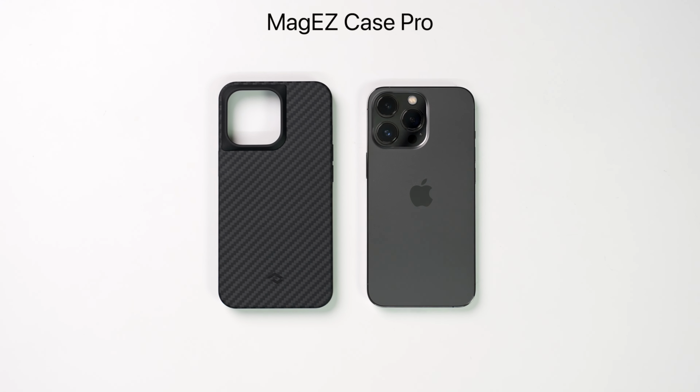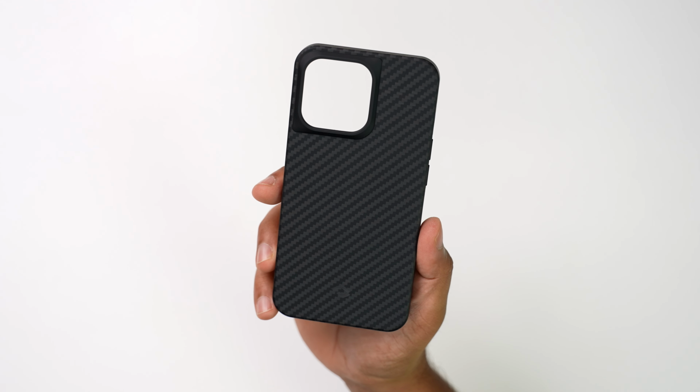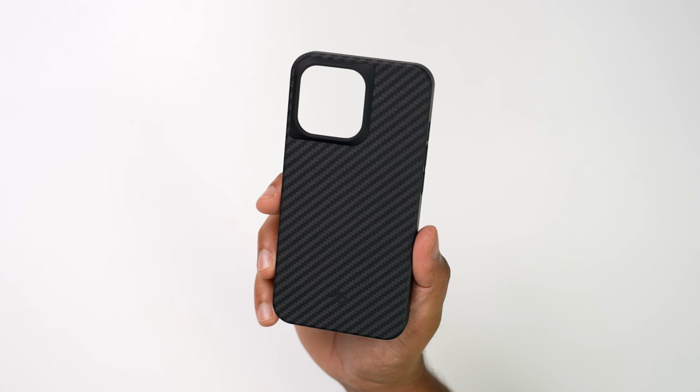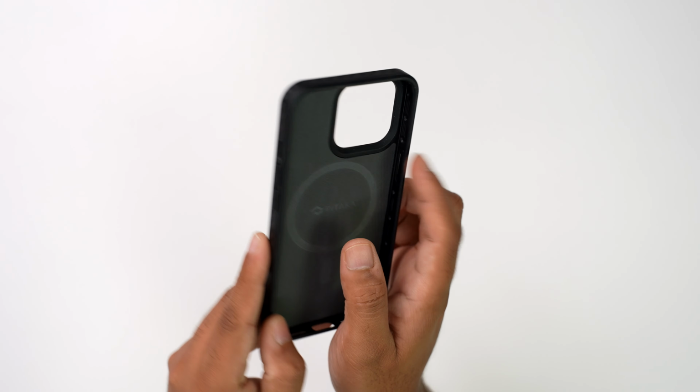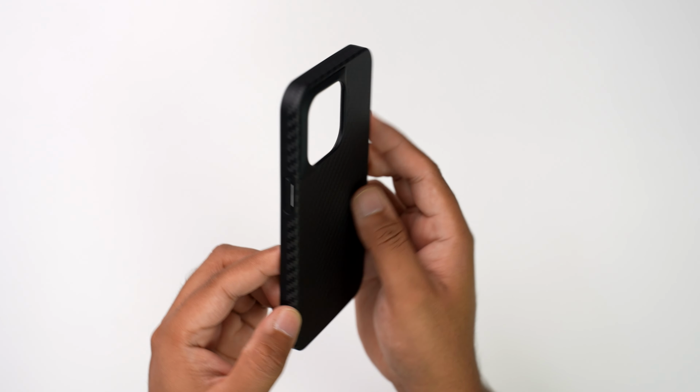In my previous best case videos, and even in my iPhone 13's best case video, I have shown a thin aramid fiber case from Pitaka. But this one is a bit different. It will offer you even more protection, and the aramid fibers are now combined with shock absorbing soft TPU, which makes this case feel so much better in your hands.